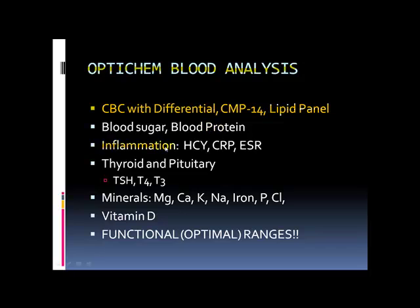I think everybody should get the inflammation markers. That's homocysteine, high sensitivity C-reactive protein, and erythrocyte sedimentation rate. These are just lab markers for inflammation. Now don't shut off your brain because you hear some terms that you don't understand. You know this term, inflammation. These are the markers that we use to get that.